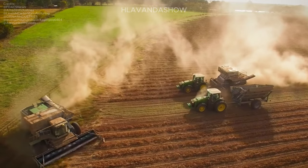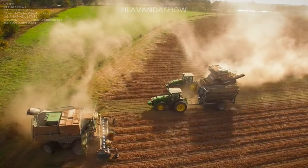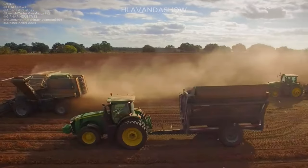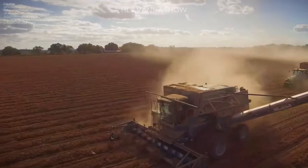Once harvested, special in-field transporters ferry the peanuts to storage warehouses. Here they rest and prepare for their grand journey to the processing factory.